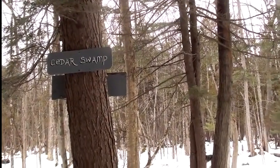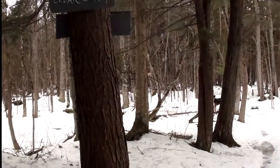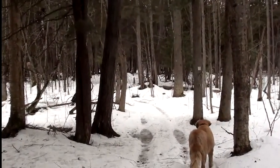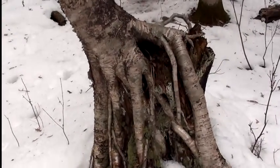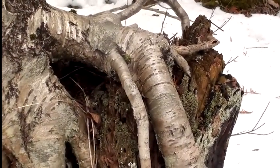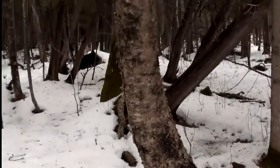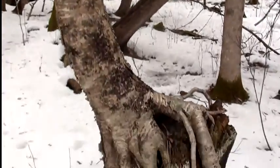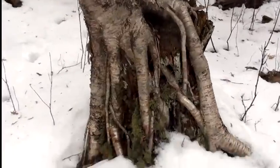Just heading back to a spot that we call the winter camp. It's the furthest campsite on my property, and it's one that I use in the wintertime, in the fall. It's also the site where I'm building my second cabin. I actually built my trail around this tree here because it's kind of interesting. It's an old rotted out tree of some sort, and the stump's there, and then this birch tree took root and grew right inside and over top of the stump. So it's kind of neat.